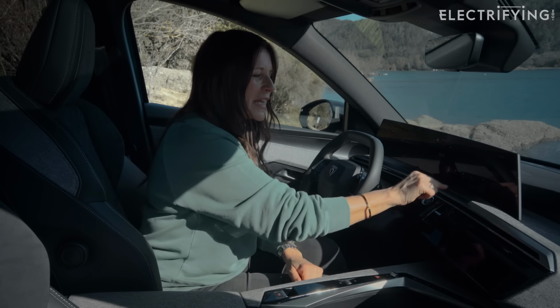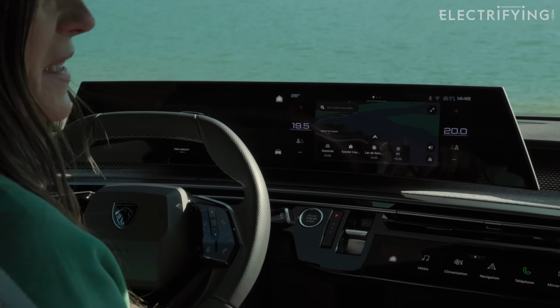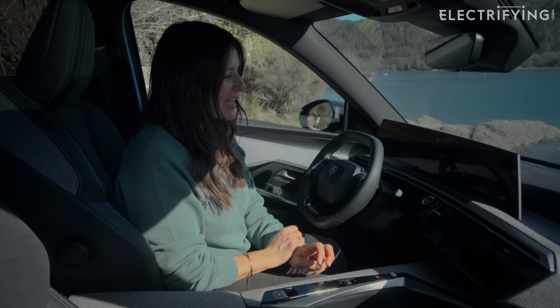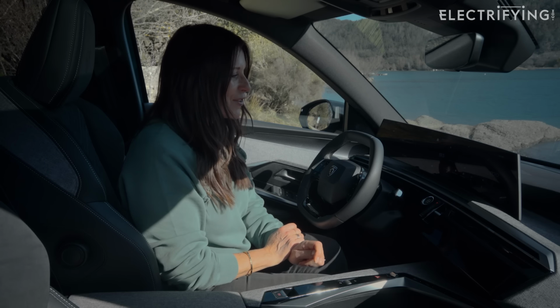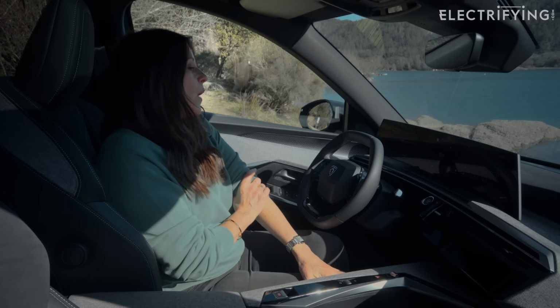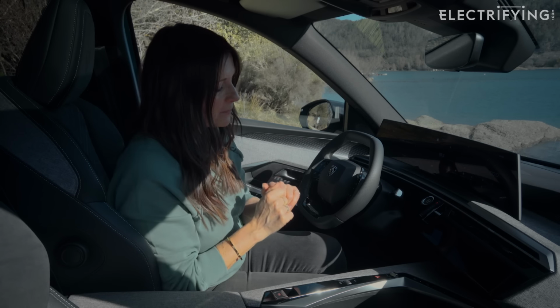But I don't think the graphics on the navigation are that great, and the navigation itself, well, I've used it a couple of times out here, and it did take me to some strange places on roads that really didn't feel like roads. But I'll reserve judgment on that until we spend more time in it in the UK. But as always, it will sync to CarPlay and Android Auto, all of that.